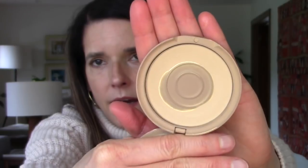You can see here that I have hit pan. I have used about 6 or 7 of these. I've completely lost count, but there will never be a time when I am without this. I absolutely adore this product. It's got 20 SPF, which isn't the highest, but in terms of the winter time, I find that this is ideal for me. So what I did today was I just went in with my Eco Tools Kabuki brush.